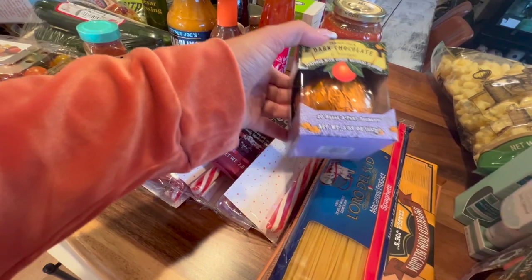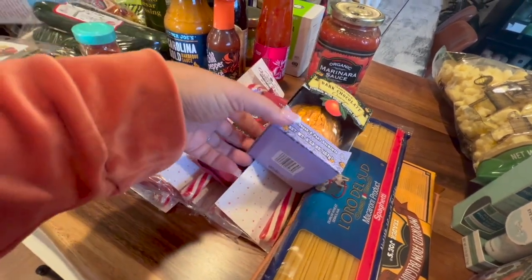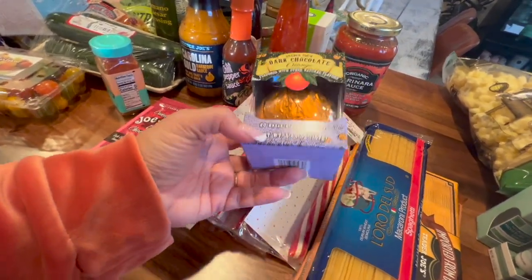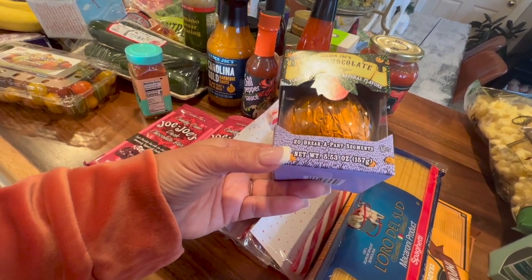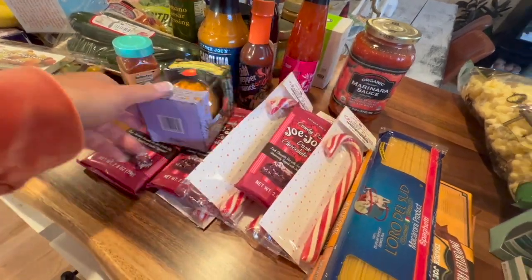And then this one is a gift. Danielle bought this for me. I paid for it, but she bought it for me. I said, you know, that's all I want from the kids, just very simple gifts. I don't ask for elaborate gifts. But this is the dark chocolate orange flavored with other natural flavors. Break apart segment. So she got me one.